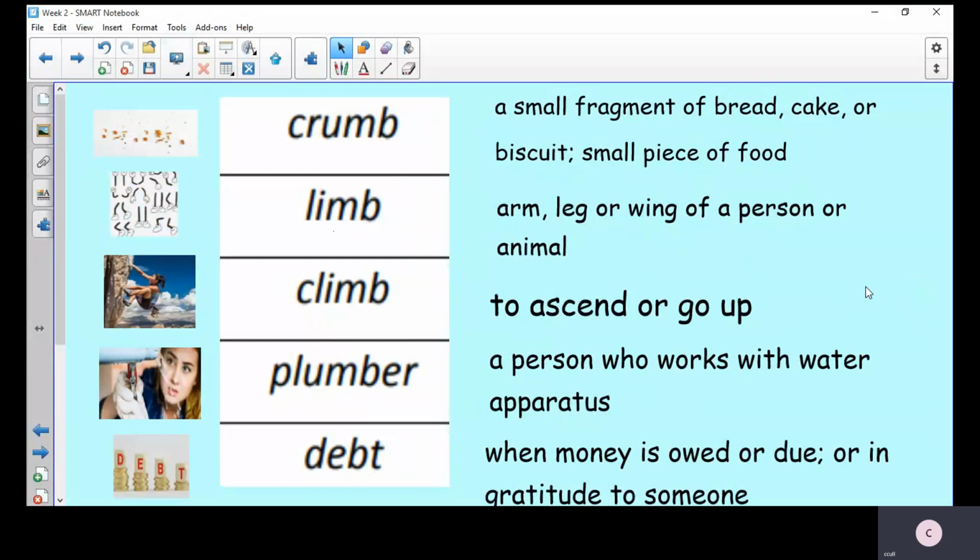A plumber. A plumber. I'm sure you all know what a plumber is. This is somebody, a person who works with water apparatus. So if you've got a leaking shower, like Mrs. Cole did a few weeks ago, we had to call our plumber who had to help us and sort it out. Or sometimes they fit washing machines, new boilers or central heating systems. So that's what a plumber does. They're a person who works with water apparatus, water equipment.